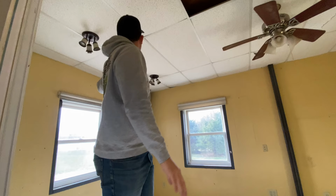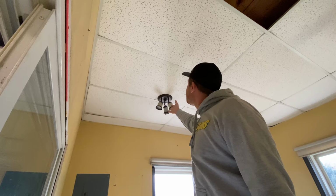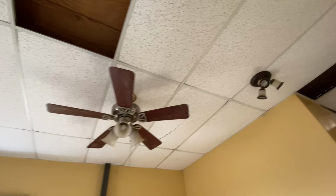Is putting light fixtures directly onto ceiling tiles like up to code, OSHA approved? I feel like that's not supposed to be right. Right? I don't know. I don't know about that.